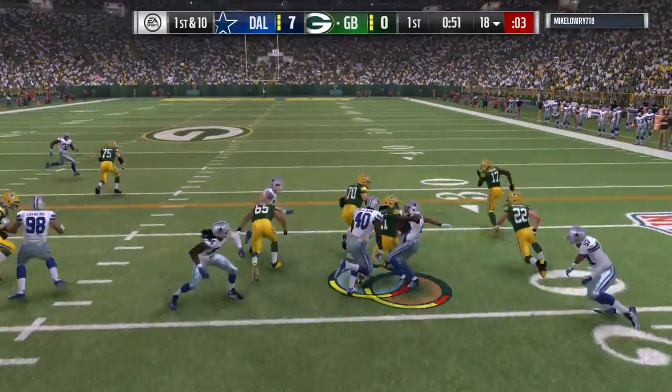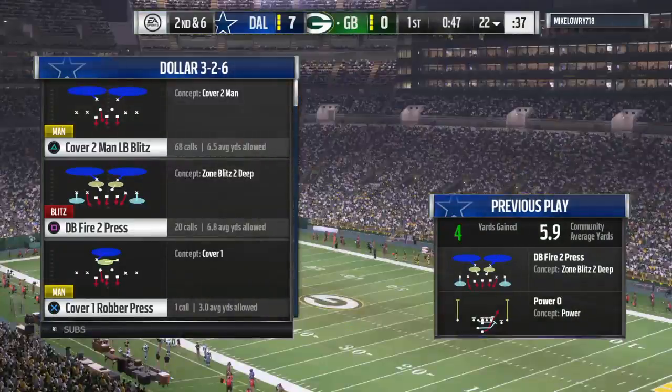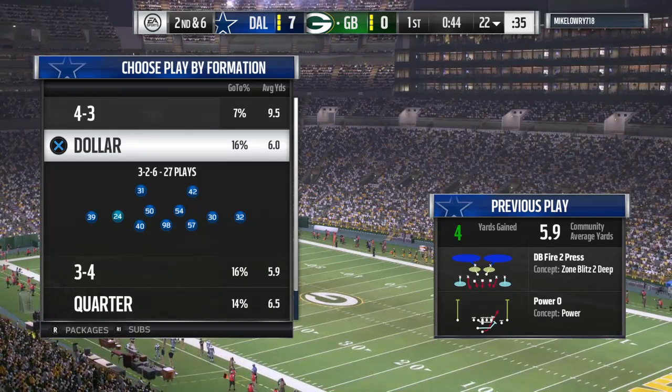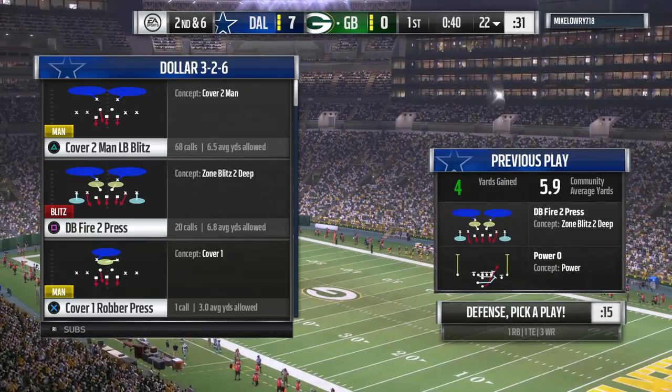The first carry now. This is Lacy. And he'll get across the 20, but only to about the 22-yard line. Call it a gain of 4 on first, and that'll make it 2nd down. Here's the offensive unit coming out onto the field in just a moment.